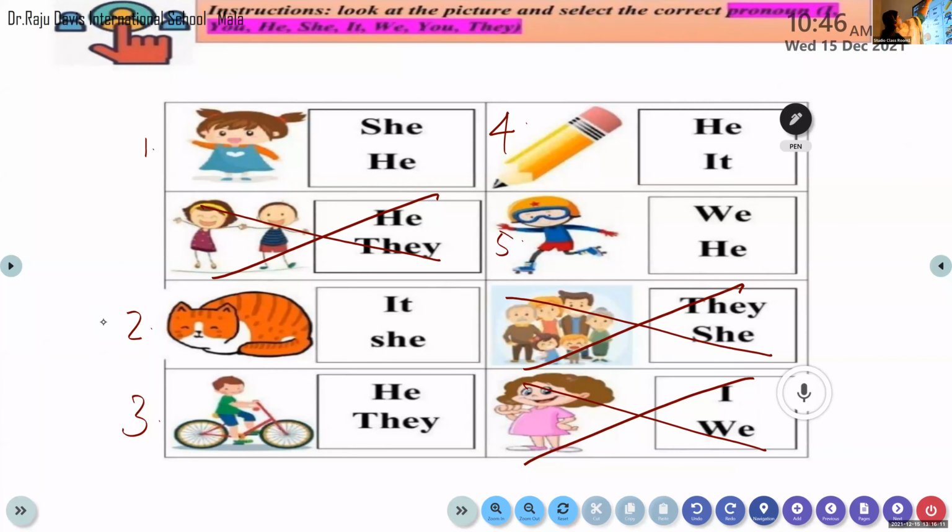Others, please mute it. Let's check them one by one. Aeon, come on. Unmute it. Look at the picture and tell me which pronoun we have to use there. She. He. She and he, two options are given there for you. Looking at the picture, which pronoun do we have to use? Which is the right pronoun there?